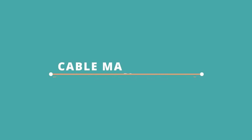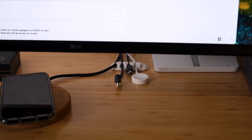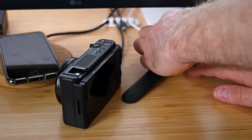Okay, if you're anything like me, then you want everything to be super organised and have its place. I'm not a fan of cable clutter and mess. So these little sticky cable holders from Amazon do an amazing job for me. I've got one stuck at the back of my desk holding all the cables I might need during the day. So if I need to plug in my camera, I can. Or if I need to charge my watch, I simply pull the cable out.